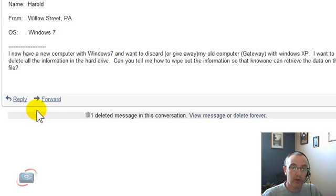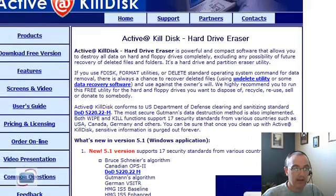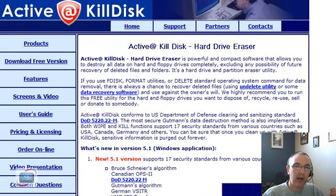Second option is, if your particular computer came with recovery CDs, you could run the recovery CD operation to restore the computer back to its original condition. Or the third thing you can do is go to killdisk.com. That's this website right here, killdisk.com. They offer a tool that will completely erase your hard drive and make it extremely difficult, if not impossible, to recover any data that's been deleted.